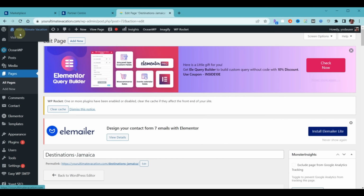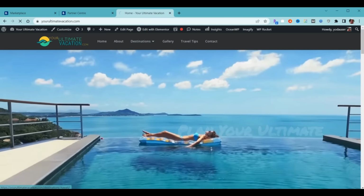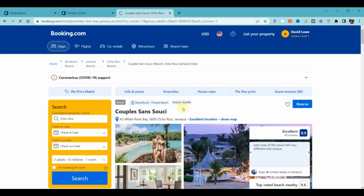And then let's go visit the site. We'll go to Jamaica. Scroll down. There's our pretty button. I click on our button. Comes up with the hotel page for Couple Sans Souci. And anytime somebody books through this link, we'll make money.